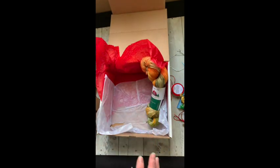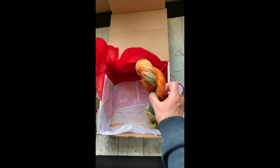So there you have it. This is the advent calendar for our shop for 2022. Our 2023 advent calendar is on sale now, and we've already sold about half of it. And so if you want to come and see this in person, feel free. It is on display in the store.